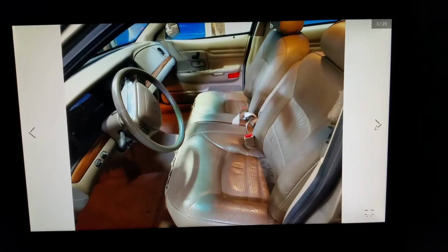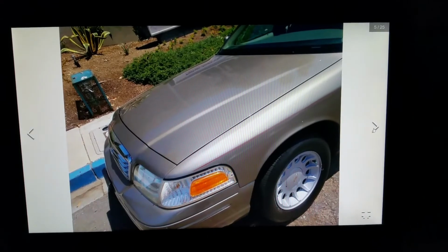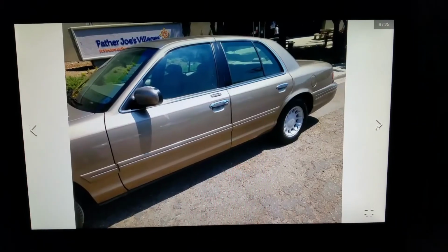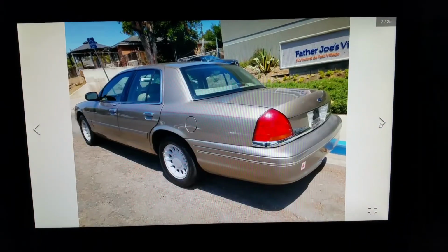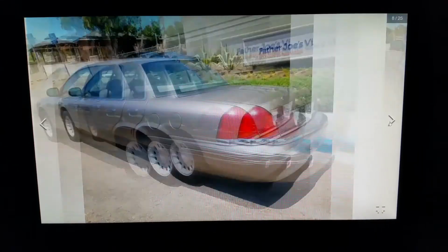So there's the inside of it. It has leather interior, which is an option. They came with cloth. It's fully loaded. It has the alloy wheels, which are 17-inch, which is another option. So it's a top-of-the-line model with all the extra options on it. So it's well over $30,000 when it was new in 2002.